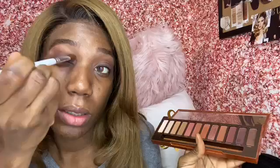Okay, I want to put some more purple in. I'm gonna put the Infugo, a little more of the Infugo, and just blend it. Just like everything to just effortlessly blend. Okay, I want to put a little more brownish. I'm taking the Canyon, just blending it. Just like an effortless blend.